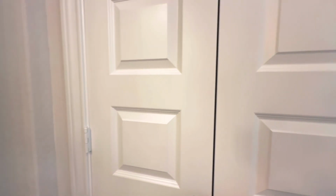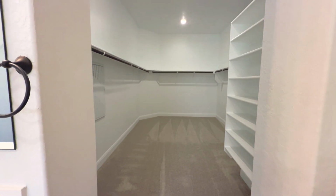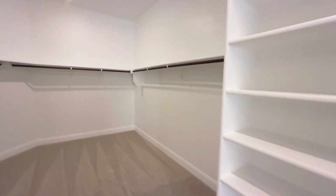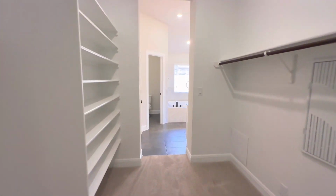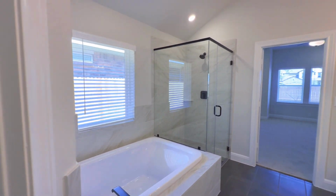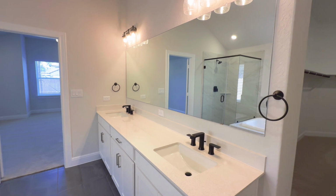Next to that, you've got your linen supply closet. Directly next to that, you've got this massive walk-in closet. This is huge. This is another whole room here. We've already got built-ins in here. Tons of space in here for all your belongings. Farmhouse lights are very attractive in this space.